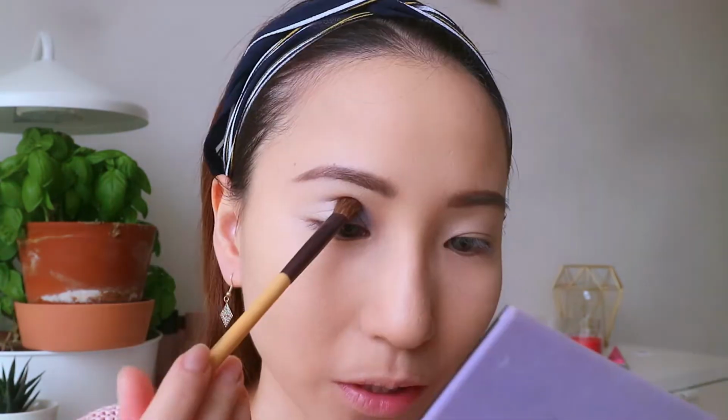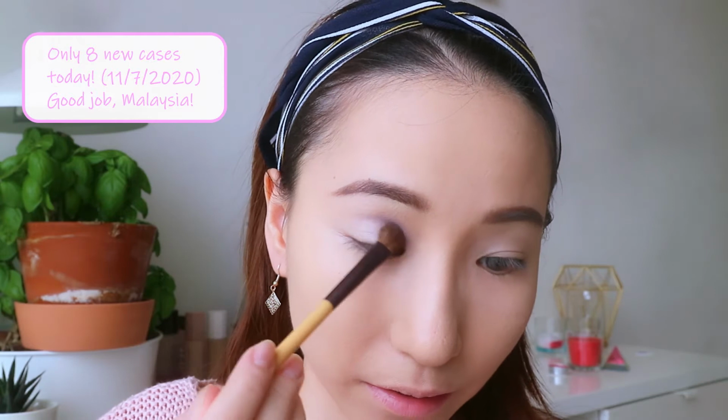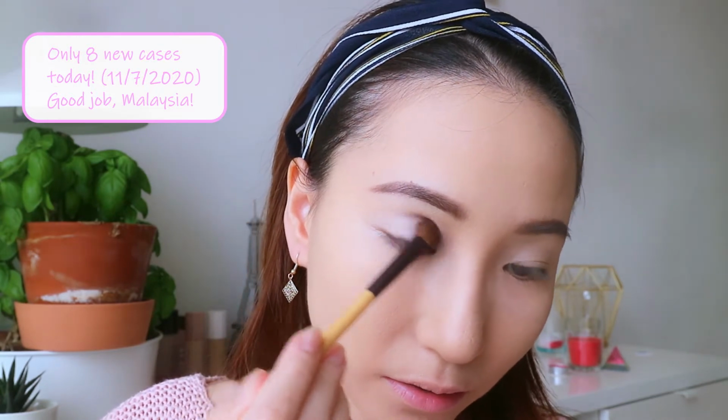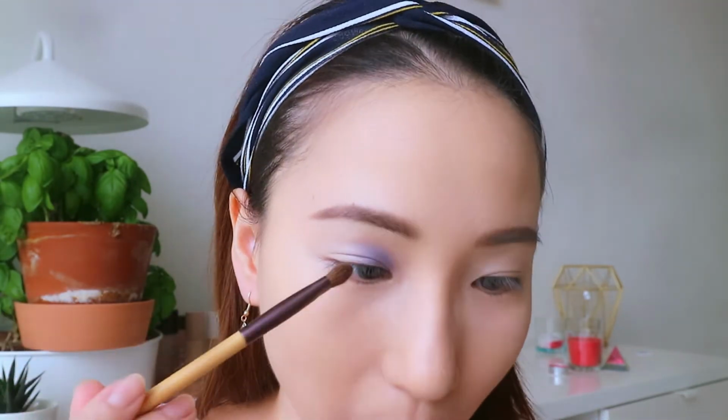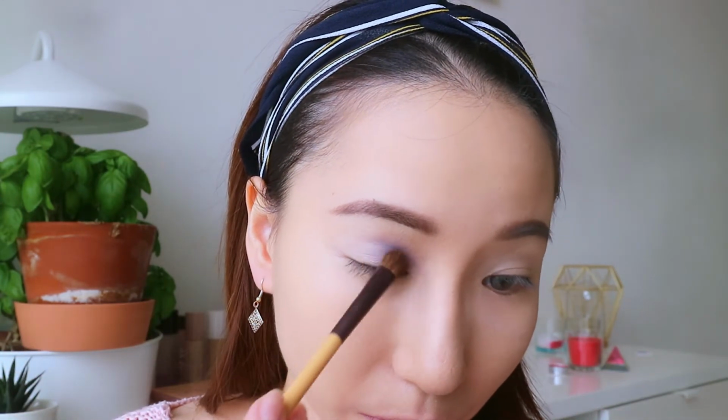So I'm just curious to know how you guys are doing. For me, I live in Malaysia and things have pretty much gotten back to normal. There hasn't been a crazy increase in cases recently. They open up all the shops and the malls and stuff, so things are pretty much back to normal. But I haven't been going out much because I'm still trying to be careful.